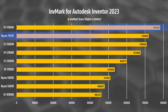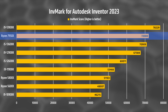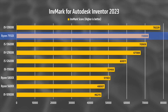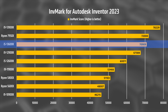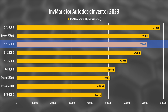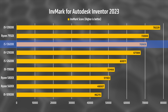The 7950X at stock lands around 72,000, rising to the region of around 77,000 once users start tuning and tweaking it. With the 12900K, the scores, again, were massively varied, anywhere between the mid-60s up to 76,000 with high overclocks. The i5 though came in with a very respectable 70,909, which is higher than last year's stock i9 12900K. Whilst still exceptionally capable at 3D CAD workflows, I would say the i9 reigns supreme for most Autodesk workloads.